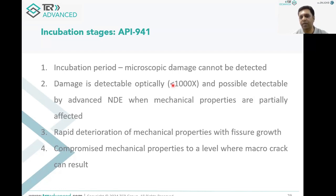What are the mechanical properties? Those properties are like tensile strength, but importantly, it is impact or ductility, because it creates problems related to quick brittle fractures. So that is one. Rapid deterioration of the mechanical properties with fissure growth. So the higher the number of fissures, or the higher the thickness affected within that pipe section or plate section, the lower and lower the mechanical strength. And then the properties will be compromised to a level where a macro crack will also result.